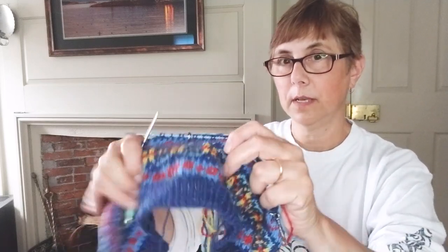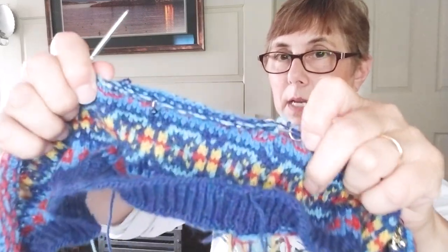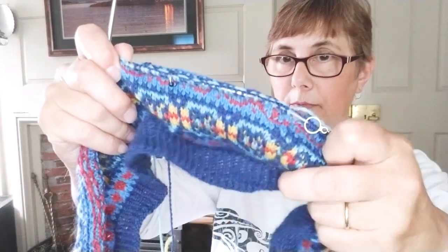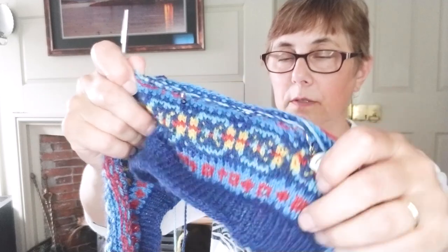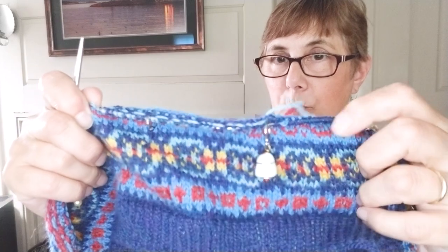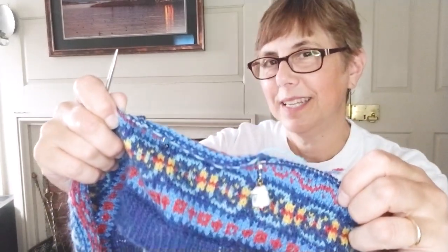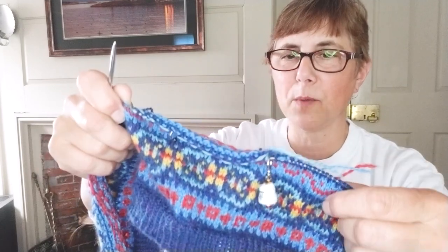So here is the bottom. It's bottom up, and it is really flipped over there. It's really beautiful. I'm super happy with it. Look at those bright colors. Yep. So I have a ways to go, but you know, I have until October. I'm not worried about it.